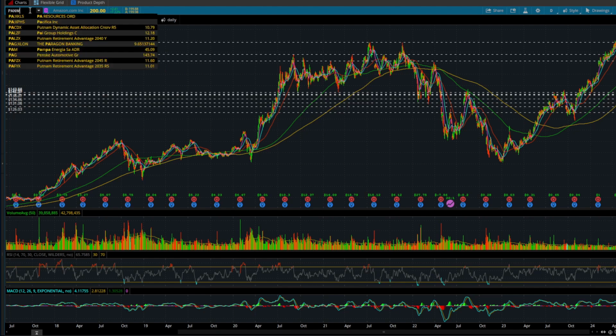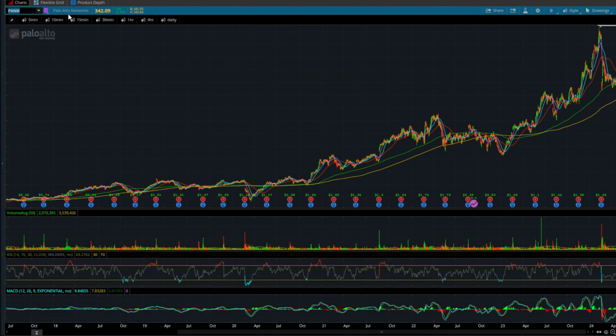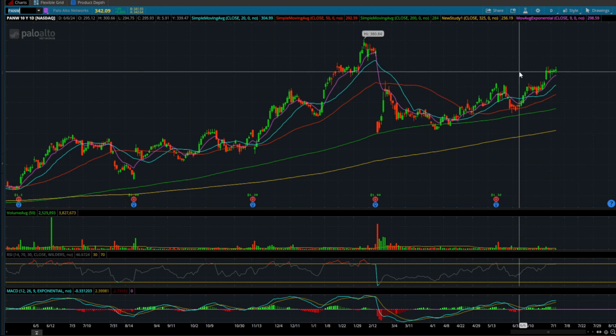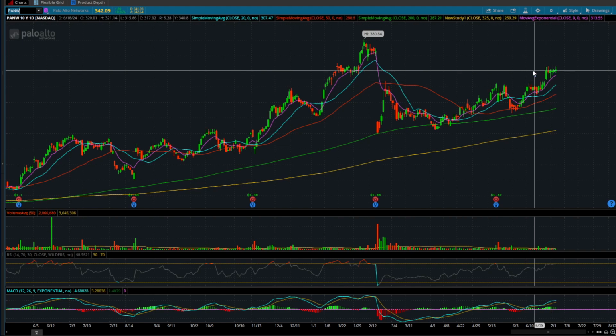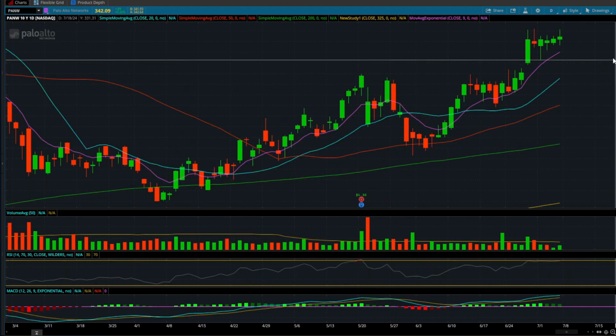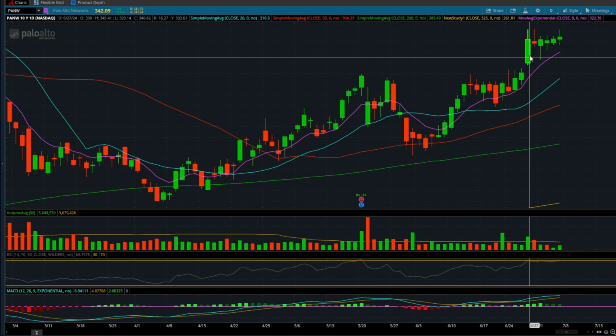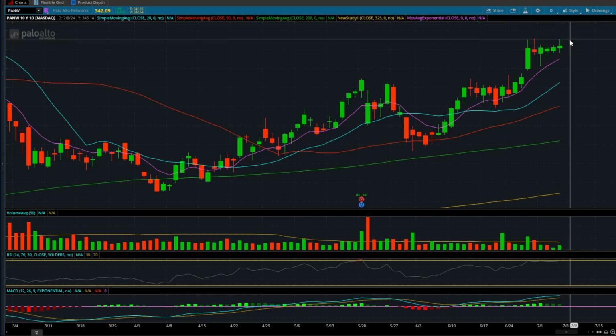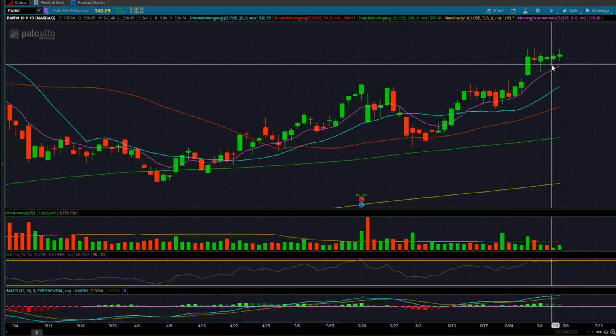Now, let's see, what other names did I have that I wanted to look at? One name that's been getting a lot of traction on Twitter that I've seen is PANW. As you can see, another semi name technically, basically a tech name. We had this big push up right here, and we have been consolidating here, and it looks like it's ready for another move up to 350 plus. So I will be keeping an eye on this.